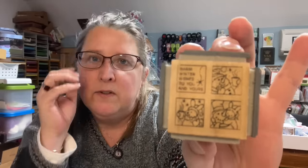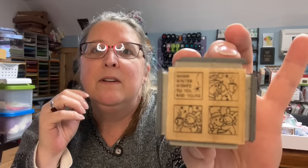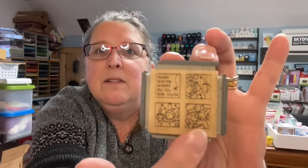Is that focusing? I can't tell. There we go. So I'm missing that one. Oh well. But these would be really cute, especially on some smaller cards or even some gift tags.